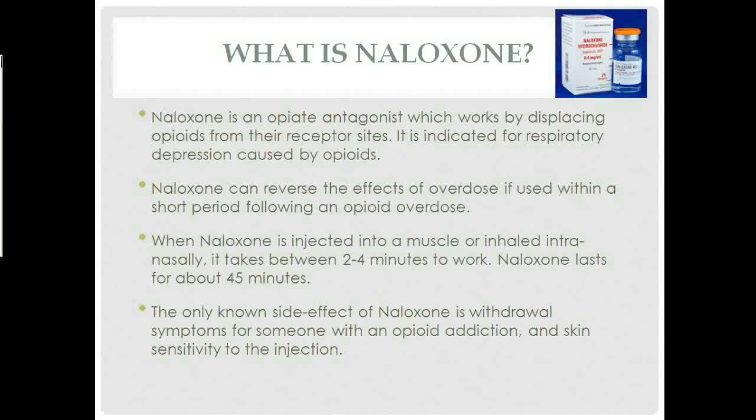One of the side effects from taking naloxone is if you're physically addicted to opiates, you are going to be placed into immediate withdrawal, and quite strong withdrawal. So naloxone can reverse the effects of overdose if used within a short period following an opiate overdose. It only takes about 2 to 4 minutes to work, and it only lasts for about 45 minutes. So after 45 minutes, the opiates can go back to their spot in the brain and put you right back into an opiate overdose. Another reaction that somebody could have to getting injected with naloxone is skin sensitivity to where they were injected.